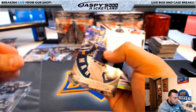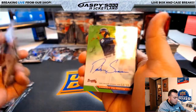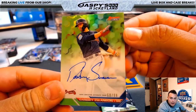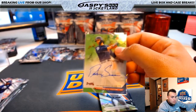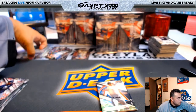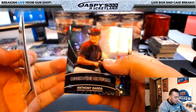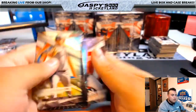Robinson Cano, that's another cracked ice. And we got a Dansby Swanson, nice. Green, 68 of 99 for the Braves, going to Aaron B. Anthony Banda. That could be the vet auto.